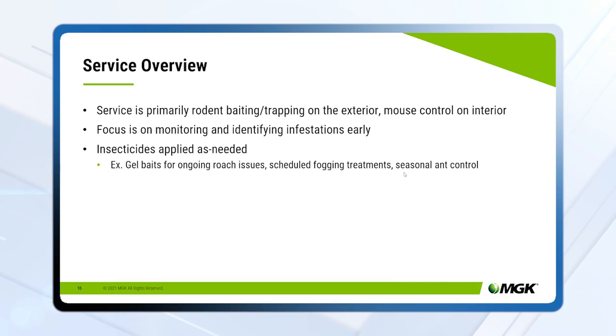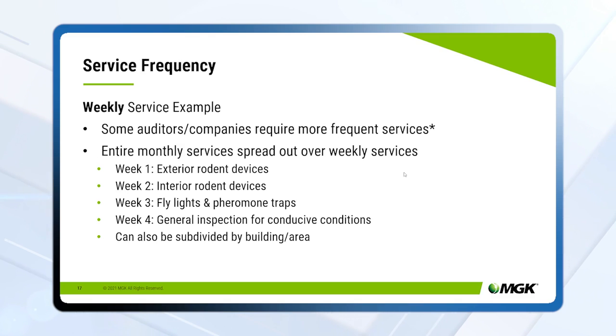It's, if we've got flying insects like Indian meal moth or whatever, we're going to do, say, a fogging treatment, because we know we've got an audit coming up in a couple of days, and we need to knock it out, and we also got to get those air exchanges through so we can get people back in here working really quick. If it's gel baits for an ongoing roach issue, every once in a while you get a seasonal ant control. But again, that's more of a seasonal and case by case basis. It's not prevalent like rodents and stored product pests.